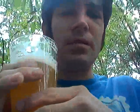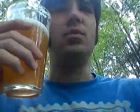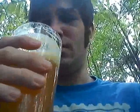Tried letting this warm up a little bit, but not too much. I wouldn't want to drink this too warm myself. This is definitely a slow sipping beer for me. My first one, it took me a little while to get it down. I can't slug it.